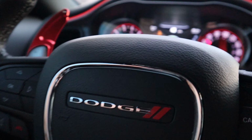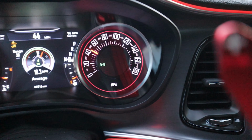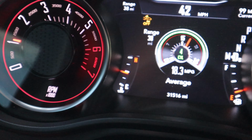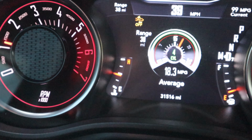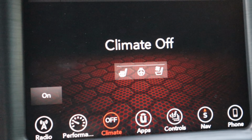All right, so now we are in a very familiar place. We are in the Scat Pack, as you can tell by the Dodge emblem. And well, the speedometer does not go up to 200 miles an hour, just 180 here. But we're actually at regular operating temperature. As you can see, this one runs a little bit warmer than the Hellcat, like I mentioned before. But we've got the climate control off, just like in the Hellcat.